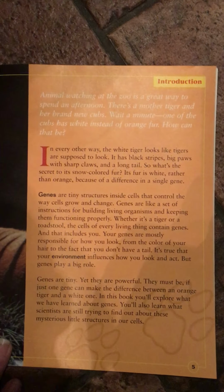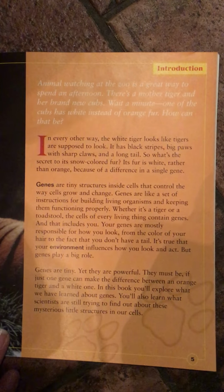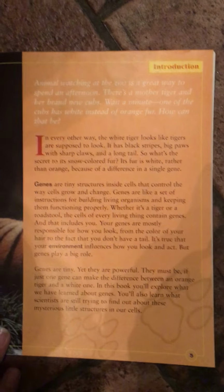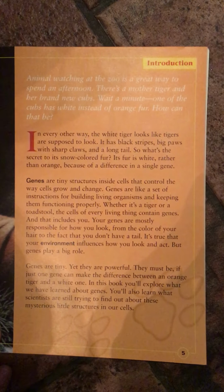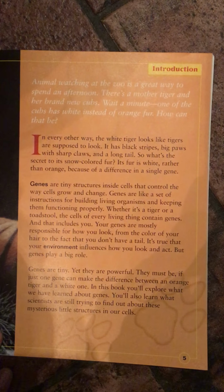Animal watching at the zoo is a great way to spend an afternoon. There's a mother tiger and her brand new cubs. Wait a minute, one of the cubs has white instead of orange fur. How can that be? In every other way, the white tiger looks like tigers are supposed to look. It has black stripes, big paws with sharp claws, and a long tail. So what's the secret to the snow-colored fur?